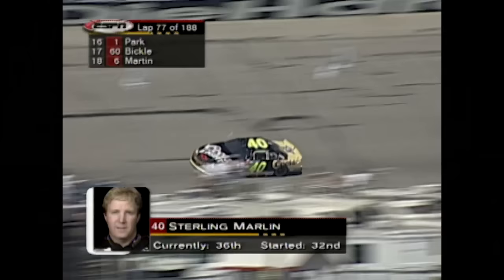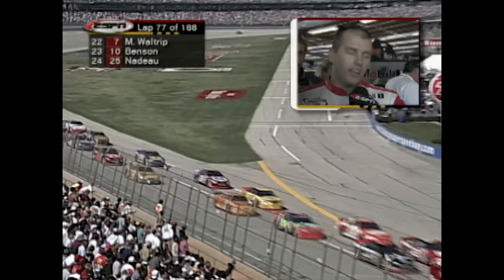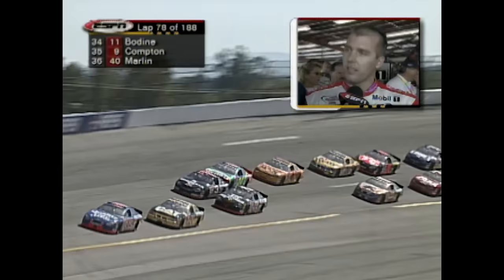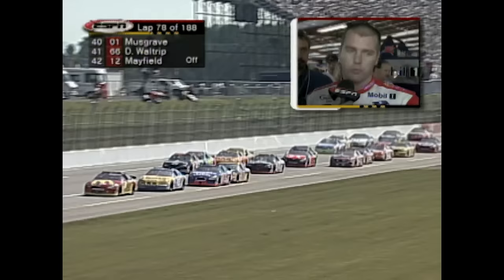We go to John in the garage area with Jeremy Mayfield, whose crew is working on the car. Jeremy, what happened? I'm not sure. We're trying to find out if we broke something. This Mobile 1 Ford's been doing a good job. You know, we started in the back, worked our way up, just going as planned. We're going to try to make laps here, get to the end. Everybody did a good job, and that's all you can ask for. I heard you tell your crew on the radio that it was getting pretty hot in the car. How hot was it? Yeah, my feet were burning pretty bad. It was like the exhaust temps were way up or something, so we'll have to look at it and see what happened, but still, we had a good run going.